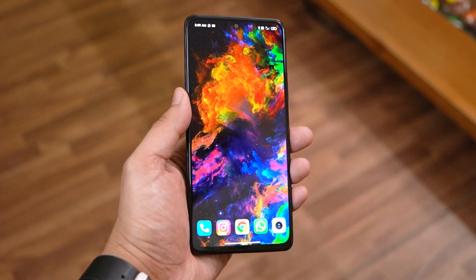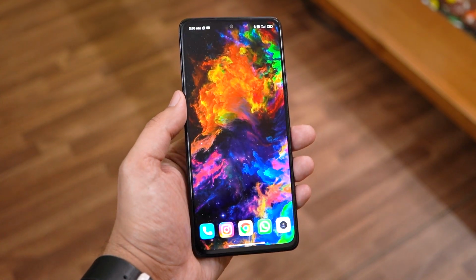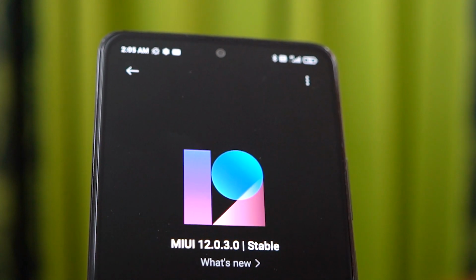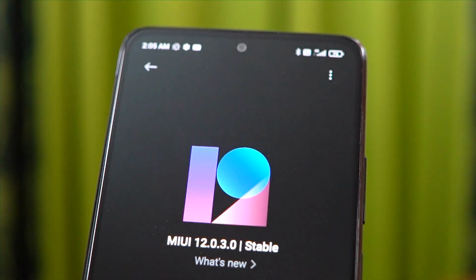Now, the only part that I think Xiaomi needs to focus on is to optimize MIUI 12. I'm hoping the company will look into this matter for future versions. That said, overall, you cannot go wrong with the smartphone. I mean, it's a solid device, it is a Redmi Note and it does not disappoint. So that was my review of the Redmi Note 10 Pro Max.